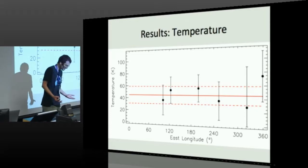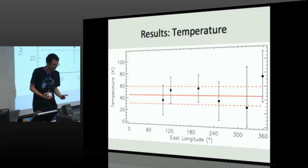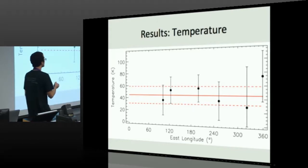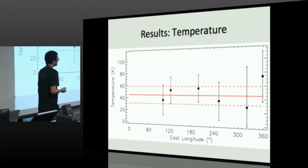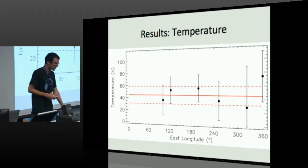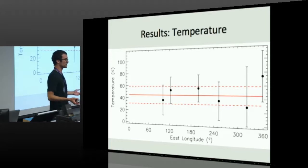So here's some results. They're not terribly exciting because of this noise, the lower signal to noise. We're looking at temperature as a function of longitude. The red solid line is the average surface temperature, so that's 41 Kelvin, and the dashed lines show the uncertainty. All of the values are consistent with the average value and with each other. So no difference in surface temperature across the surface. This is important for determining an active site for cryovolcanism, possibly. You'd expect a warmer part of the surface for where cryovolcanism is currently going on.